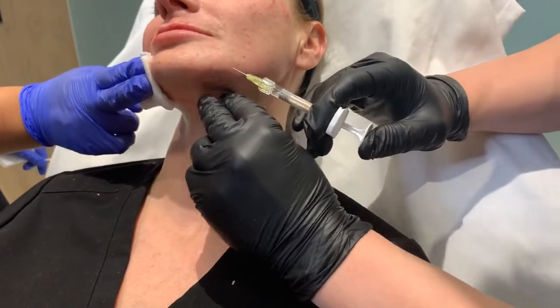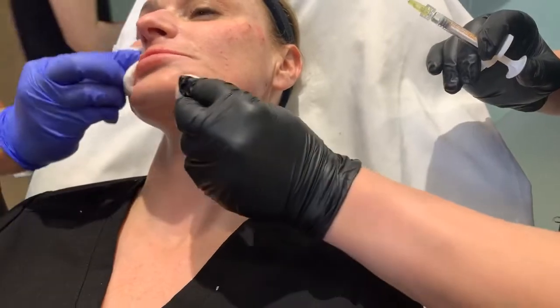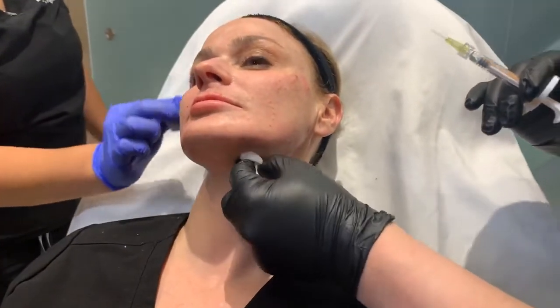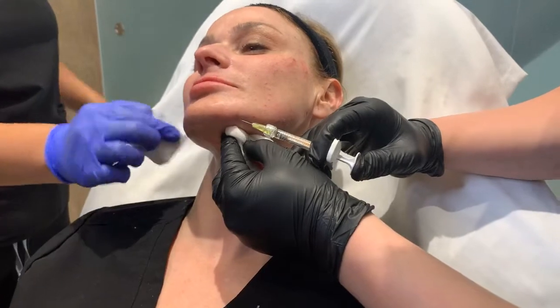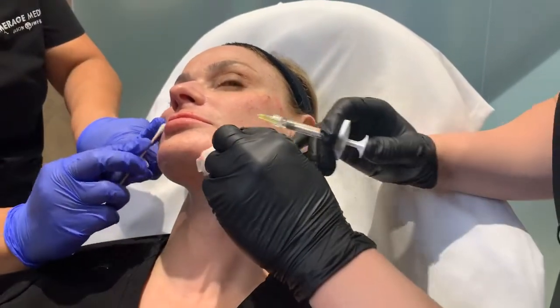What do you use for a deep marionette line? We just did it, guys. So we did a little bit today. We did a Vollure, but typically you can use Restylane Defyne, Juvederm Ultra Plus, Restylane Lyft, any of those that have a little structure. Voluma, which we used in that area as well.